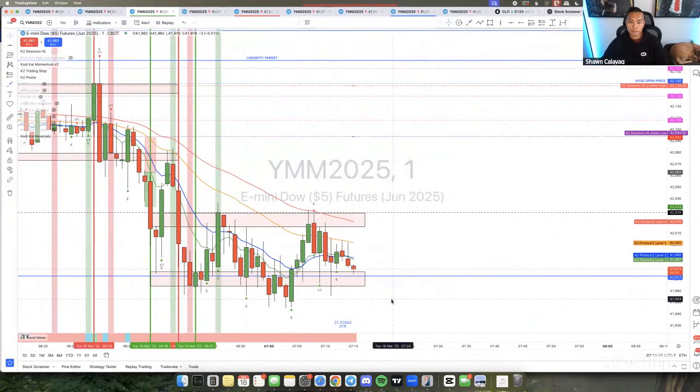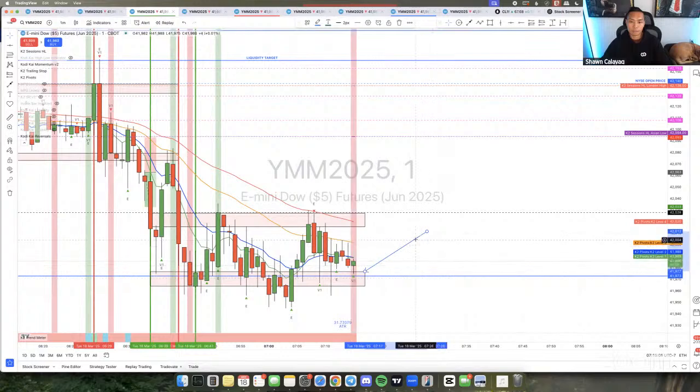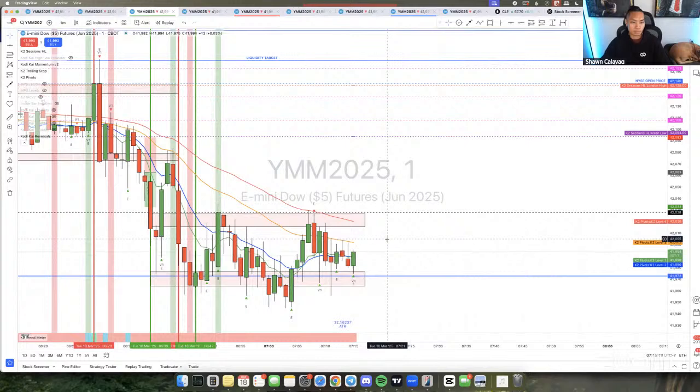Again, I'm looking for that sell signal. Once we get the sell signal, I can start looking for an MPSV2. Pending sell signal right there, invalid, but still sell signal. Christian said price is also on the 1 hour support zone.